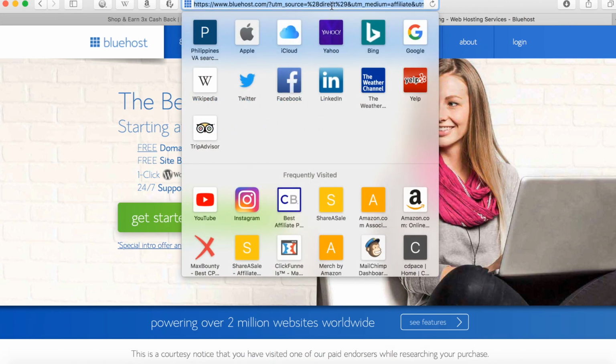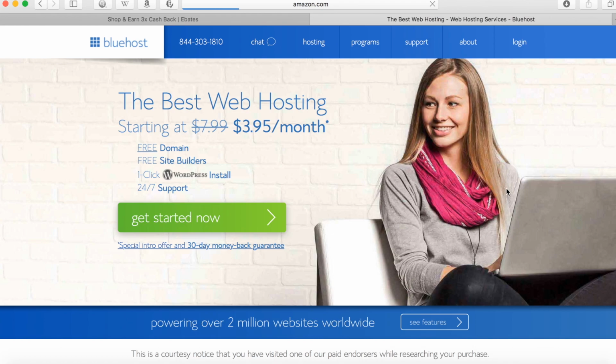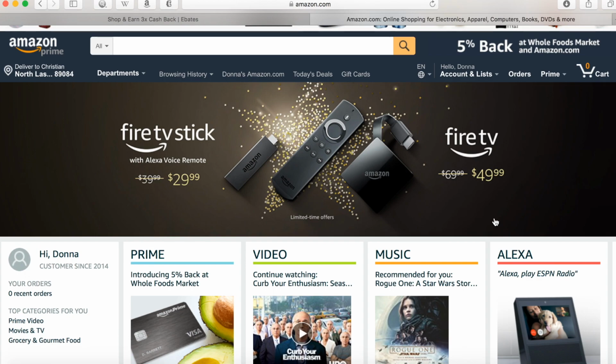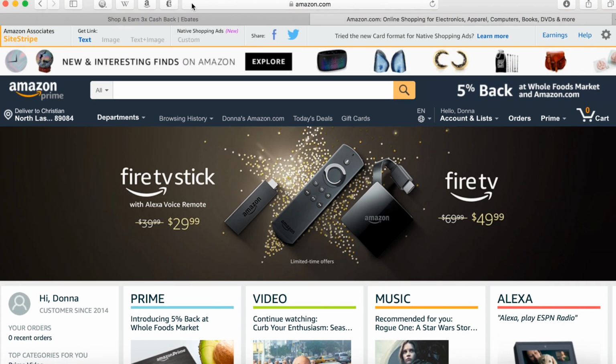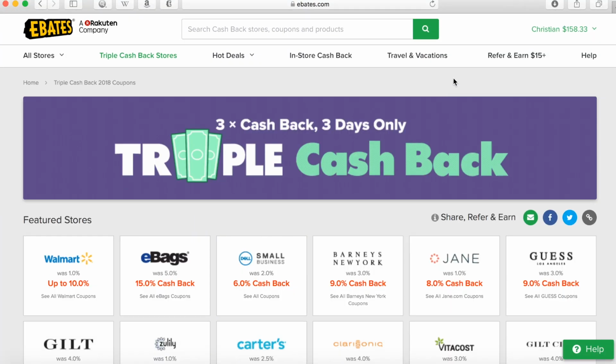If there's a site that's not supported, like say Amazon.com, I believe is not supported. Yeah, Amazon.com is not supported, so it doesn't have the little pop-up. So that's just a nifty tool that you can use just when you're browsing the internet looking for deals.